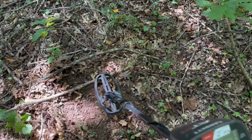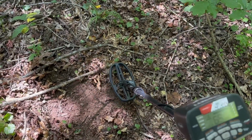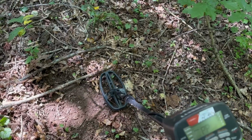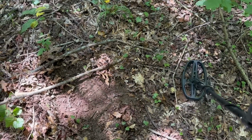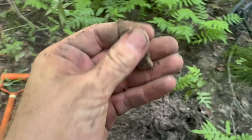All right, guys, I got another good signal. Sounds really good. It's reading between 70 and 75, saying it's about 6 inches deep. Pinpointing small. Come on, old coin. But I got this piece of lead. This is for sure lead.